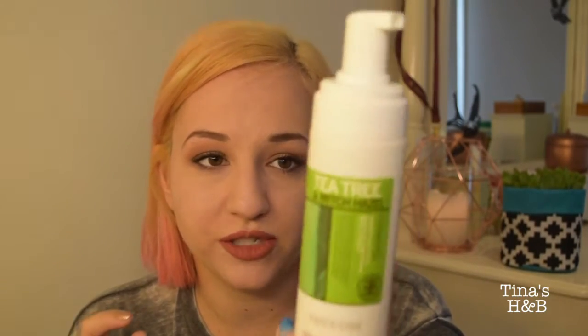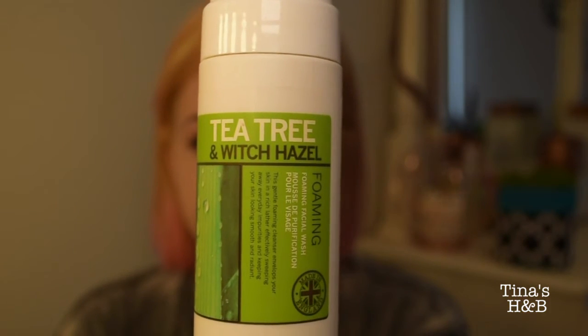So next on to skincare. I have a couple of products for skincare. The first is the cleanser that I've been using. This is the Grace Cole Tea Tree and Witch Hazel Foaming Cleanser. So basically for the last couple of years I've been having problem skin. I've been breaking out due to stress and all that sort of stuff.